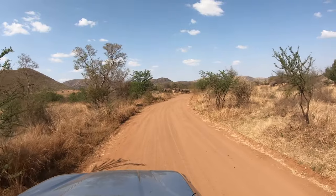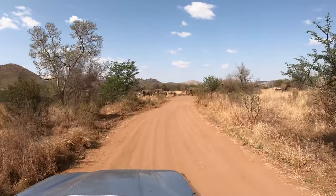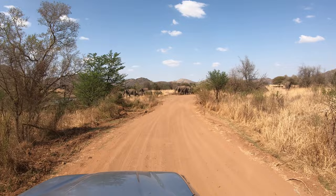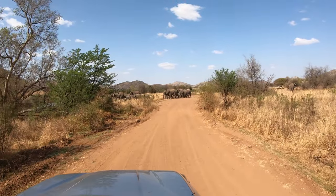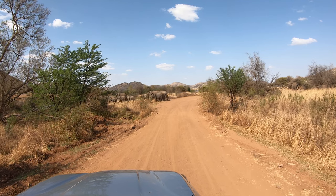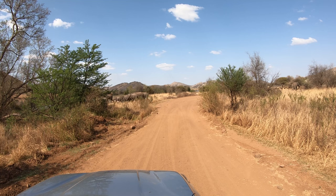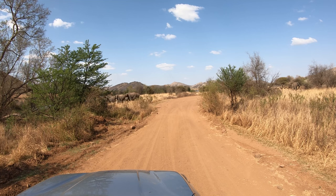Another option is to enter at Komaritane Gate, which is also open to the public, and then drive down Tsepe, all the way to Mankwe Way again, and then find routes towards the center of the park to spend the rest of the day driving on.